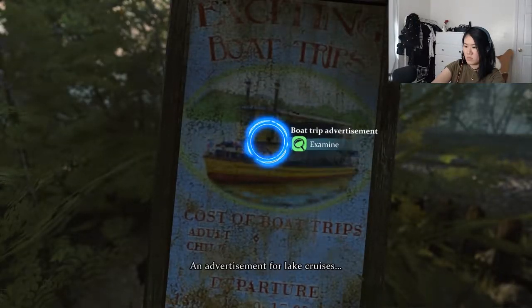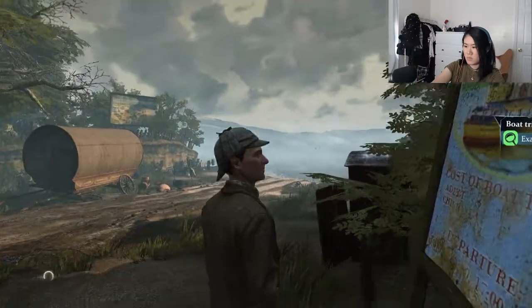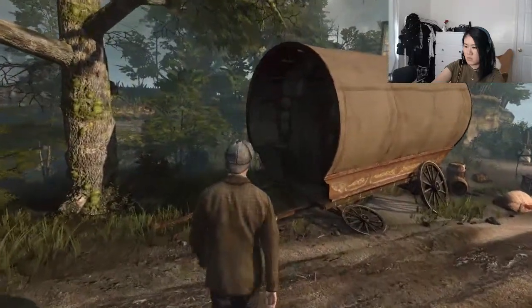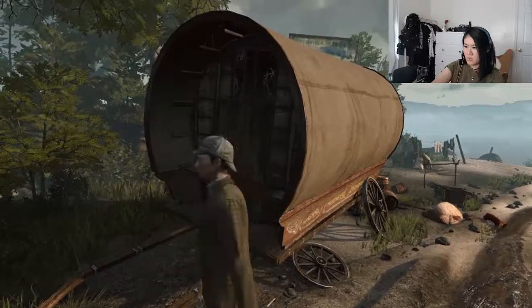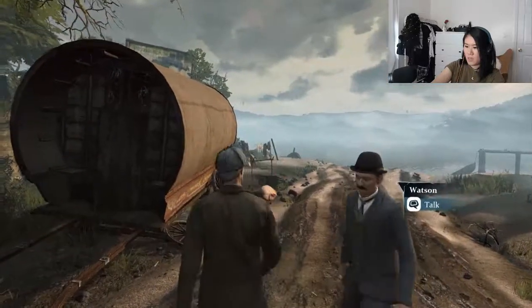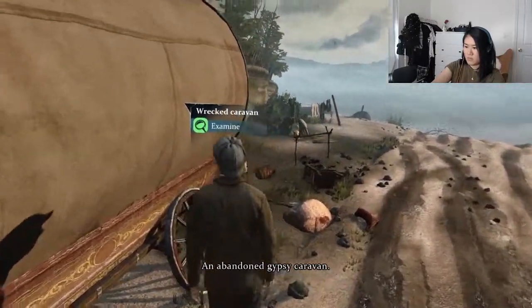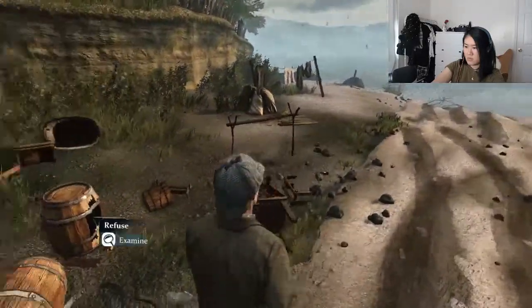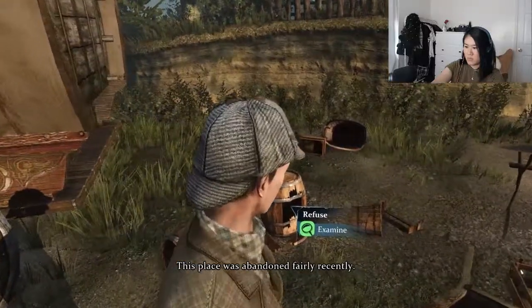An advertisement for lake cruises. An abandoned gypsy caravan. This place was abandoned fairly recently.